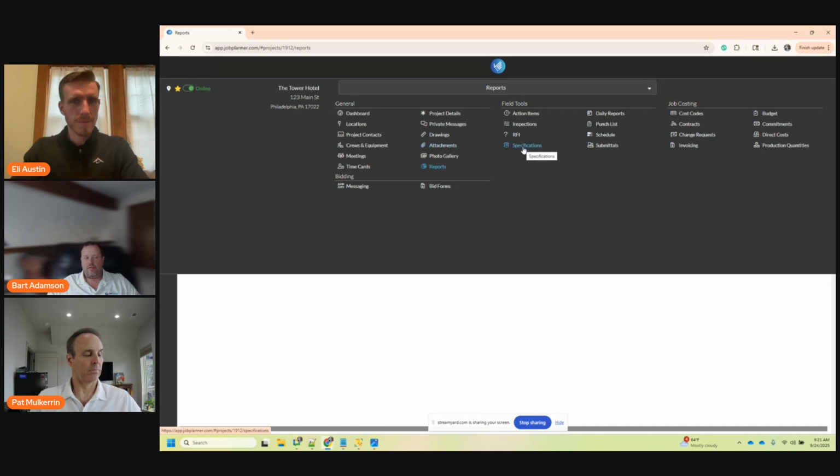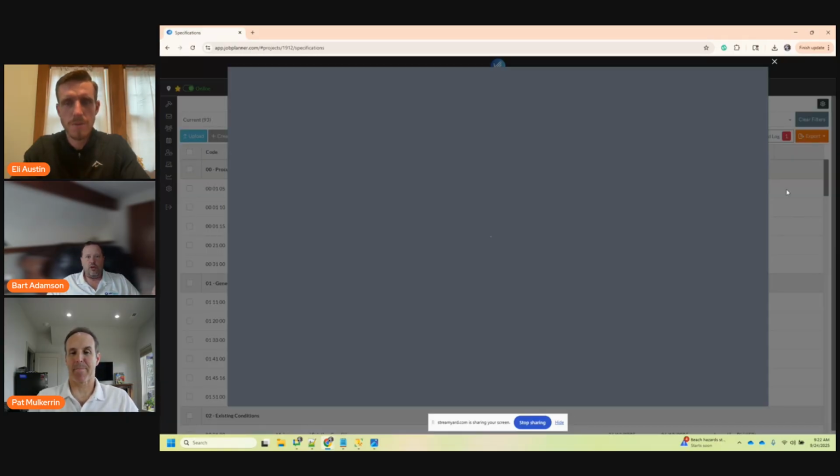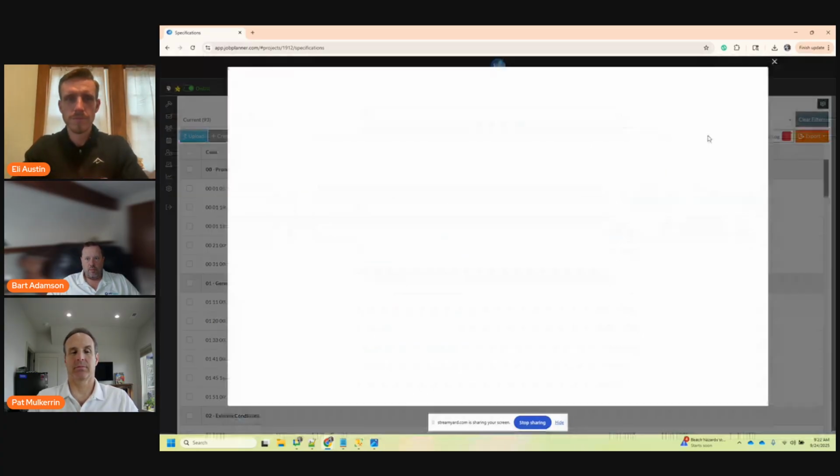And now we've got specifications where you can upload your specs in a very specific spot to be downloaded, shared, and viewed and searched. So we will now OCR your specs. We'll separate those into the proper divisions and sections, and any addenda that come in can replace those specific sections. You can view those specific sections within the app. You can search those, export those. I can open the whole spec book here.